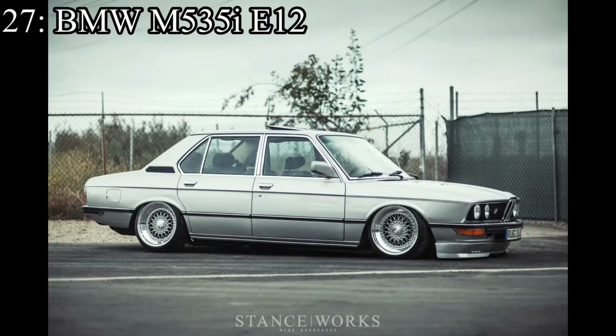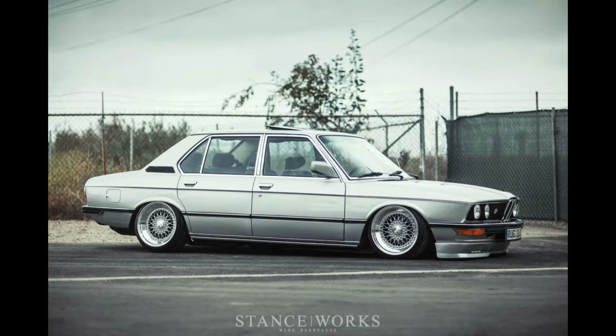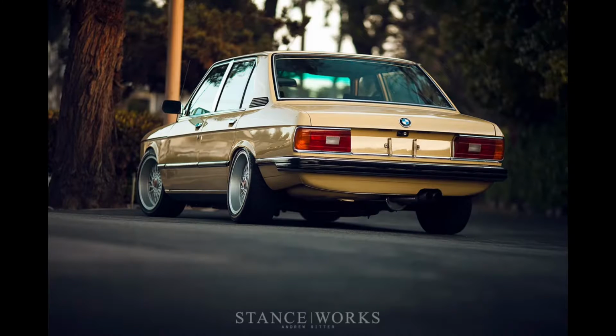All right, so coming in at 27 or dead last is the M535i E12. It is quite literally just a box on wheels, and I really don't think there's anything really special about it. If you want to go really deep down into it, this is like the first ever BMW M car that was like a sedan at first, but it wasn't even that. It was just like, at the time, a performance car. It wasn't super affordable. There's nothing really too special about it, and its looks are really not there for me. It's very slow. I'm sure if you're a BMW enthusiast, this car means a lot to you, but to me, it doesn't. I don't like it.